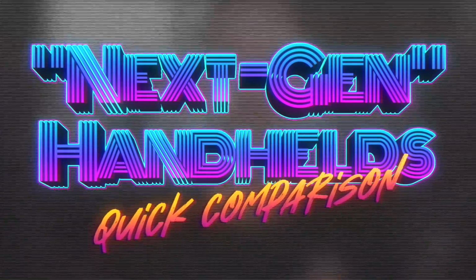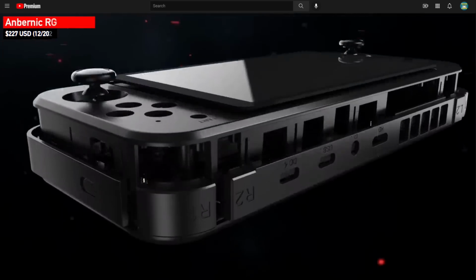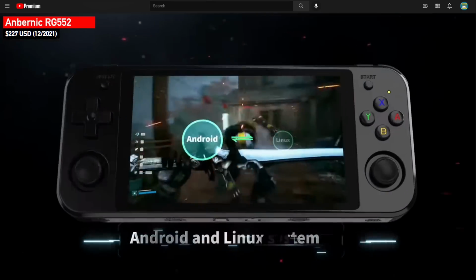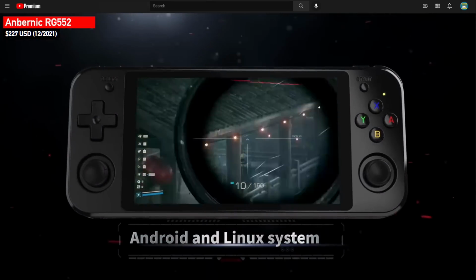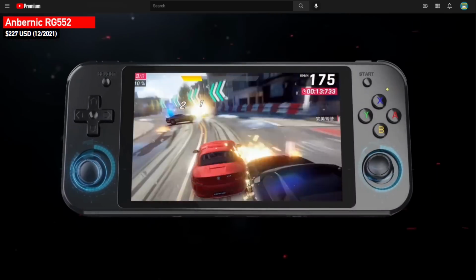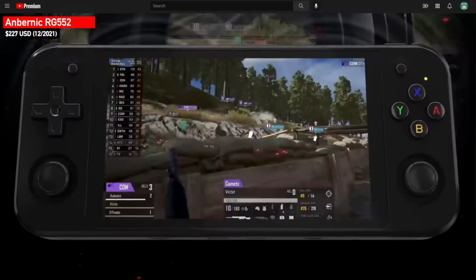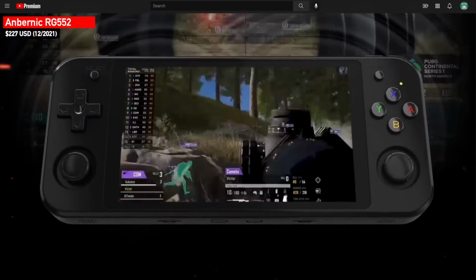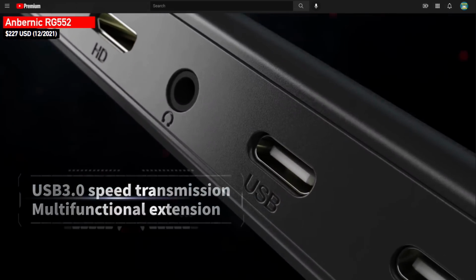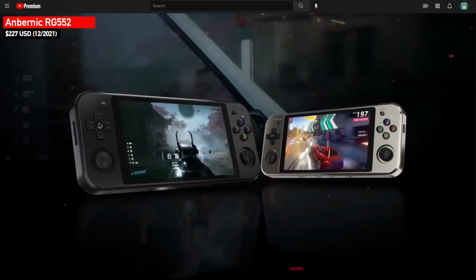Okay, since the Anbernic RG552 is coming out today, I figured this is probably the best place to start. Now, this device, like I mentioned, costs $227, and they've made a lot of improvements from the previous model to this one. They have a much bigger screen, a more powerful chip, HDMI out, active cooling, as well as wireless charging and quick charging. So for all intents and purposes, this device is a huge upgrade from the RG351 series. But the price itself is quite an upgrade too. We're talking $100 more than a lot of the other models.